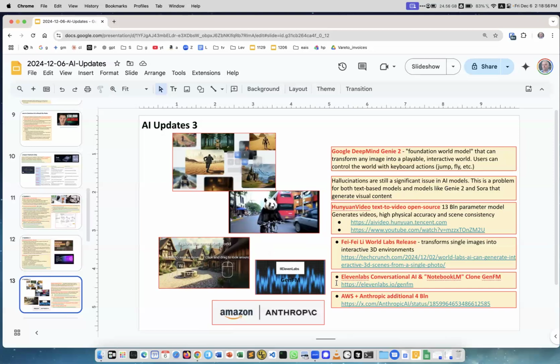ElevenLabs. Well, ElevenLabs is famous for generating voices, and now they have conversational AI, and they have a NotebookLM clone. So Google NotebookLM can take your text, your content, and produce, let's say, a podcast with two people, a man and a woman, talking to each other, although you don't have control over the voices. But ElevenLabs, it's ridiculous. You can choose the voices, you can customize the voices, you can use your own voice, you have so many features. It's called GenFM, and yeah, it's amazing.